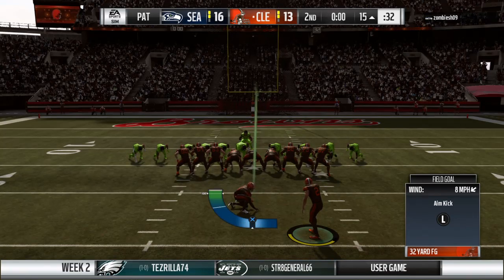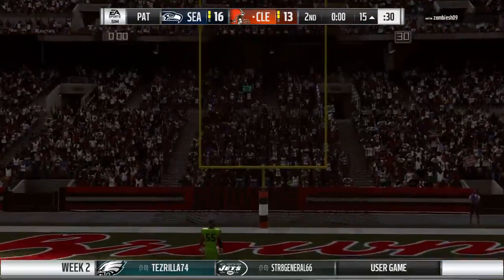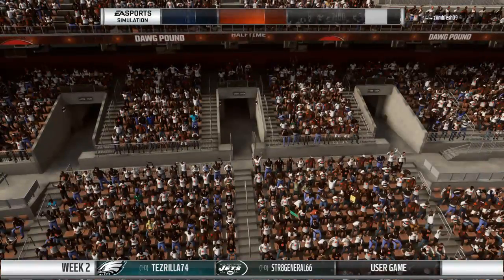And with the clock at all zeros, they get the touchdown to make this just a one-score game into the lockers. And you know what else it does? You want the third quarter already? No problem. Let's do it.